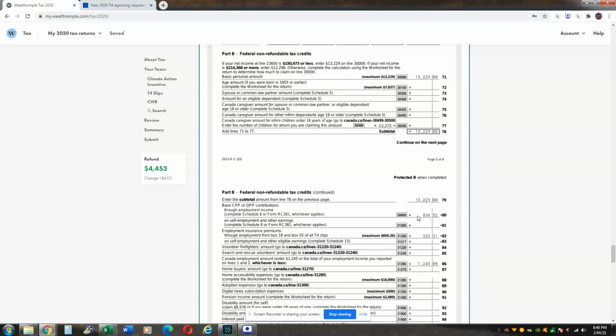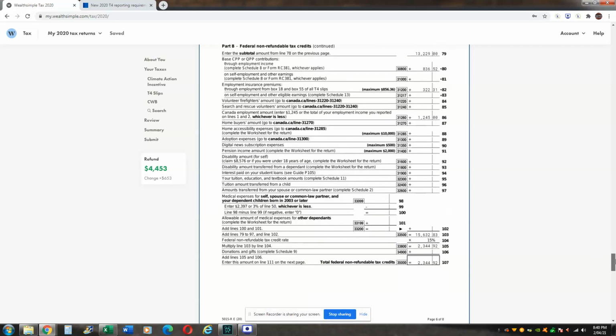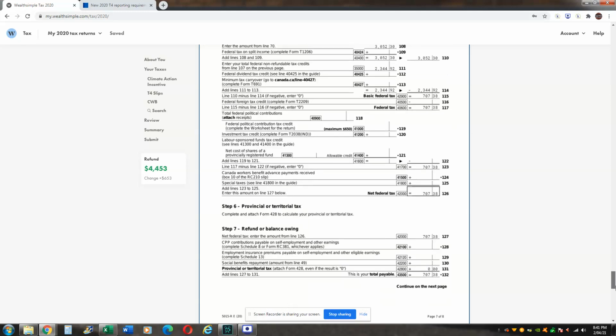Plus yung CPP mo, EI. Then Canada employment amount. If you're working, you qualify for that as well. And then lahat yan ito total, i-multiply sa 15% para makuha mo lahat yung tax credit. If you had tuition, kung meron ka ding tuition amounts, medical expenses, andito yan. So, yung tax payable niya was 3,000.